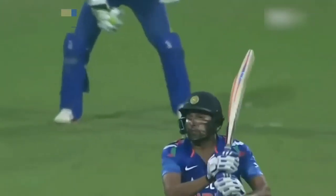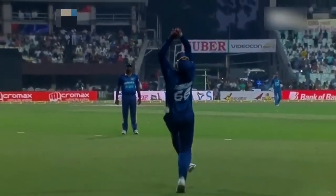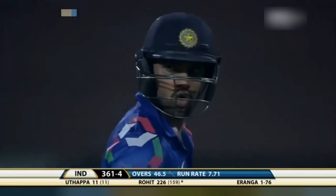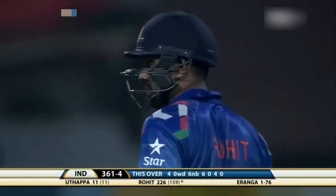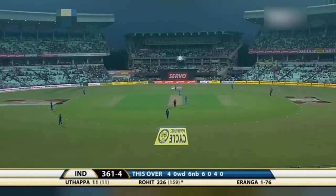Rohit Sharma trying again to clear the infield. A tough chance for Thirimanne, but this time he doesn't judge at all and misses. Third dropped catch for Rohit Sharma. It's getting from bad to worse for Sri Lanka. I think the next poll question should be, will Rohit Sharma get 250 runs? I think the next question probably will be, will Sri Lanka ever take a catch in this game?